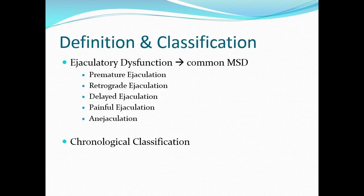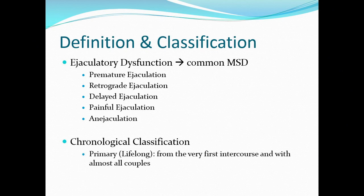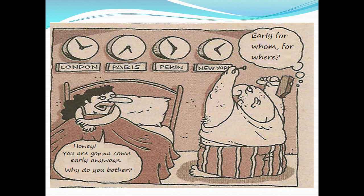On the other hand, we have a chronological classification, as these problems can be primary, in other words, lifelong, meaning that a man can experience these problems from the very first intercourse and with almost all partners, or they can develop these problems later in their lives, which is secondary or acquired ejaculatory dysfunction. But what is the normal time of ejaculation? How should we name someone as a premature ejaculation or delayed ejaculation person?